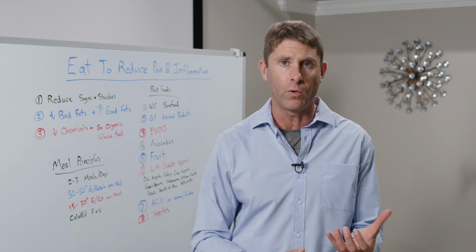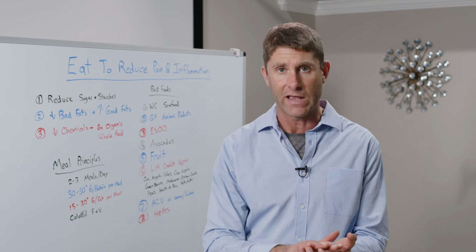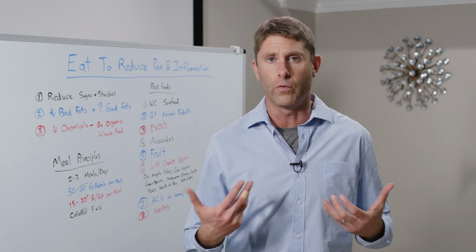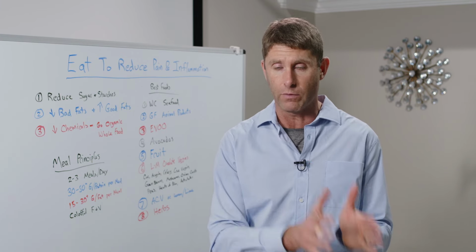You think about an apple, how you take a bite out of an apple and you let it sit out and it turns brown. That's oxidation. That's what these seed oils do inside of our system. They increase oxidation or rusting or aging. That drives up inflammation, drives up pain in our system. So we want to get rid of those.